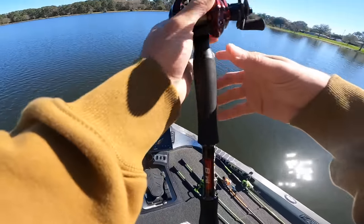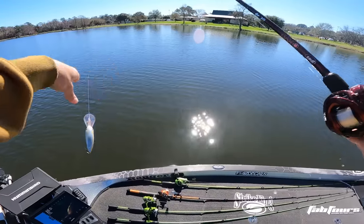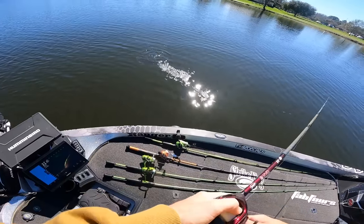We're gonna get started with this. I'm probably gonna crank. These fish are moving really fast today, surprisingly.